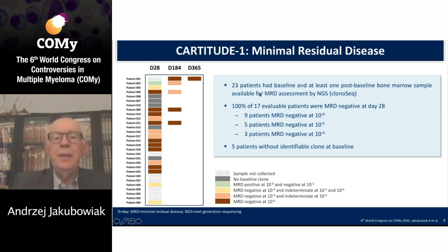23 patients had baseline and at least 1 post-baseline bone marrow sample available for MRD assessment. Of these patients, 5 had no identifiable clones. From 17 patients available for MRD, all achieved at least 10^-4 MRD negativity. And of all of these patients, 82% achieved at least the IMWG criterion of MRD negativity in 10^-5 or better: 9 patients 10^-6, 52%, and 5 patients 10^-5.